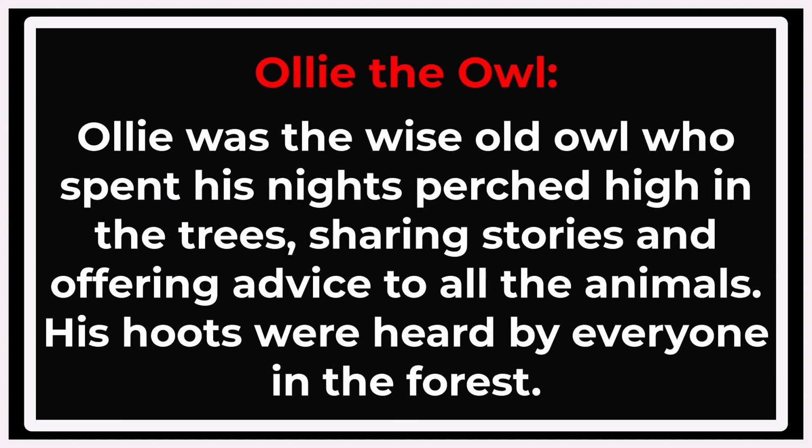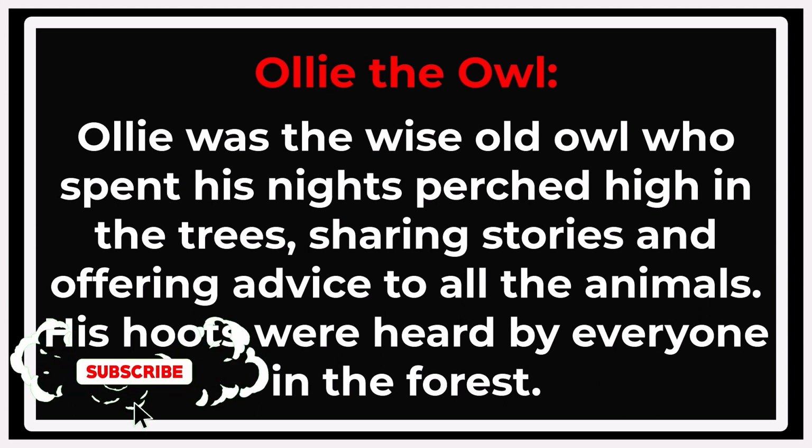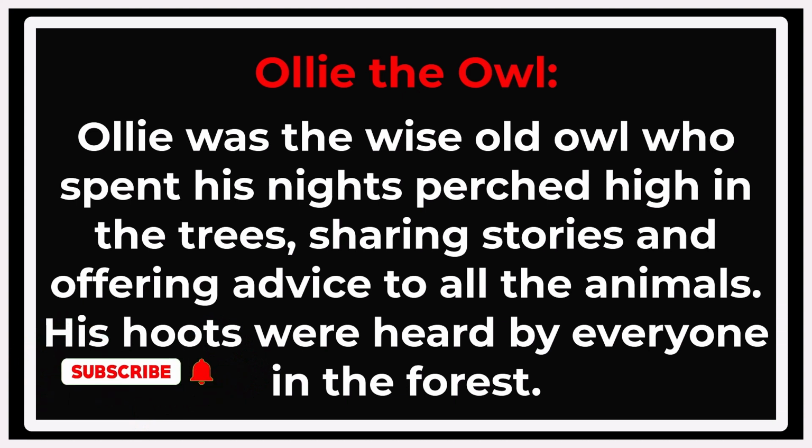Ollie the owl. Ollie was the wise old owl who spent his nights perched high in the trees, sharing stories and offering advice to all the animals. His hoots were heard by everyone in the forest.